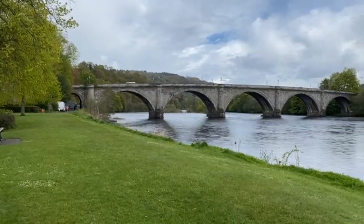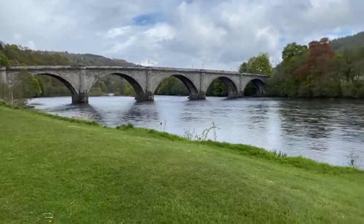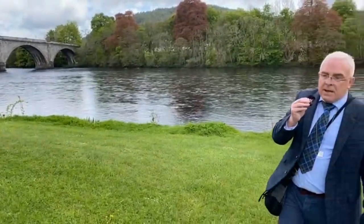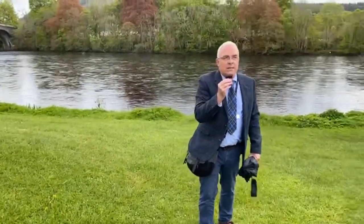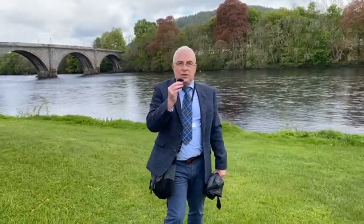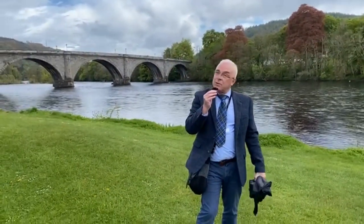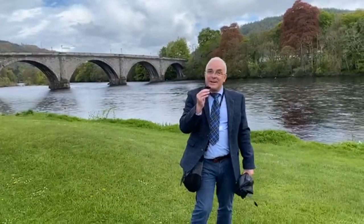However, this bridge was commissioned by one of the Dukes of Atholl, and it caused a bit of a problem because he was given money from the government to help build it. But, you know, the rich being the rich, he decided to put toll gates on this, so he was charging people. Now, the locals did not like that. You know what the Scots are like. We don't sit back quietly.